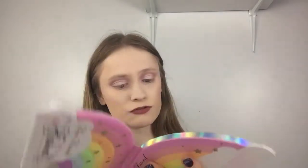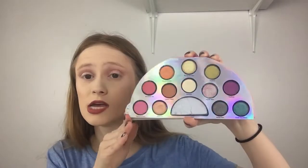And that was also the case with this. I think I have another product in this line I didn't like, which was their highlighter. That was awful. This is the Too Faced Life's a Festival palette. Now, gorgeous, shaped like a rainbow. Love the packaging. And to me, it smells like Jolly Ranchers up close.